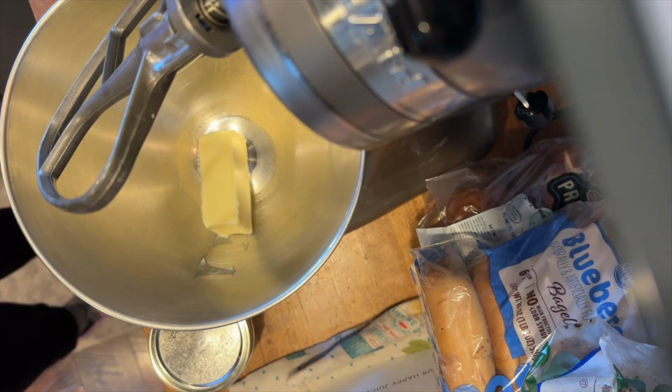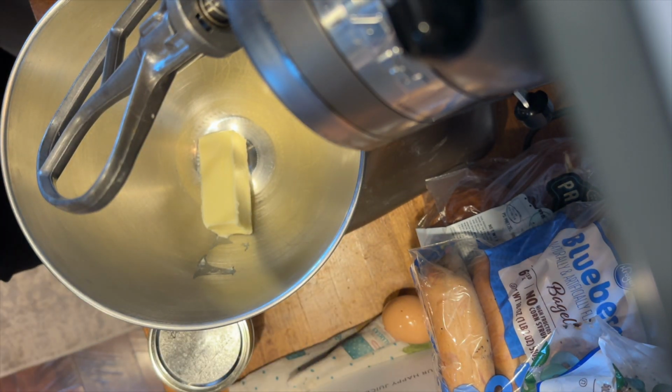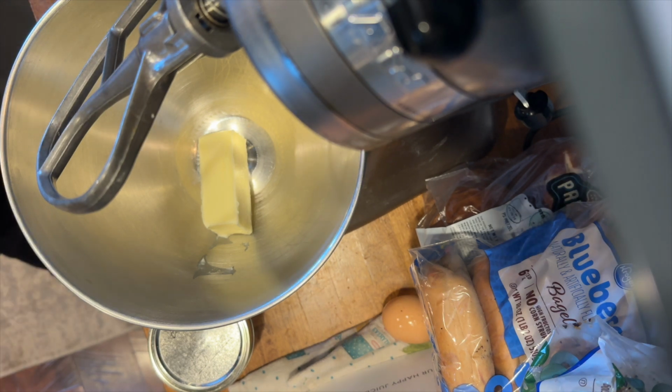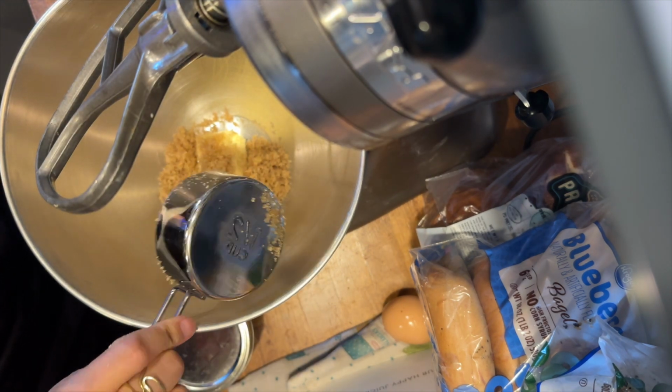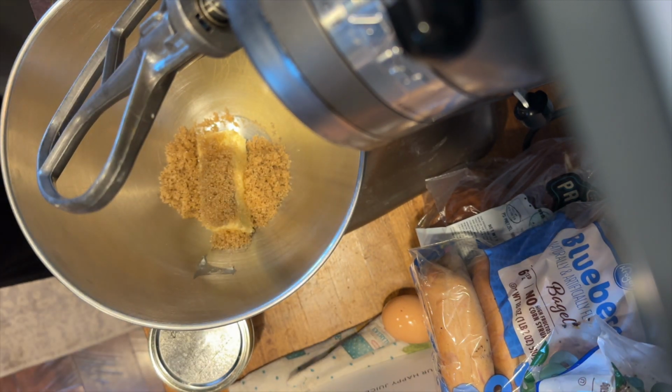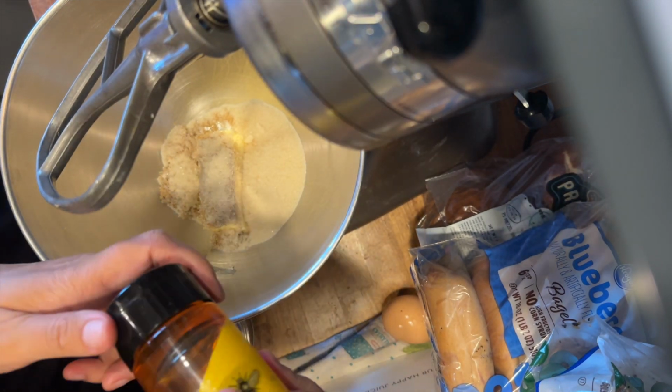So I will be the first to admit I am not the best baker, just simply because I am impatient and I don't like to measure. And I feel like baking, especially at altitude like we are here, you have to do it a certain way. So I have found it very challenging.